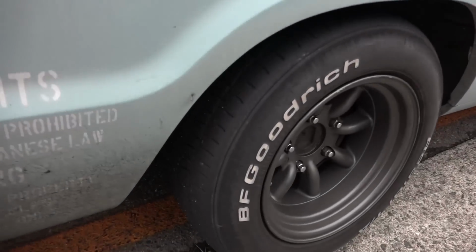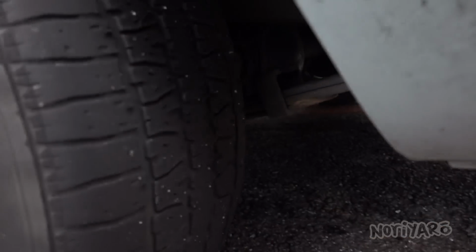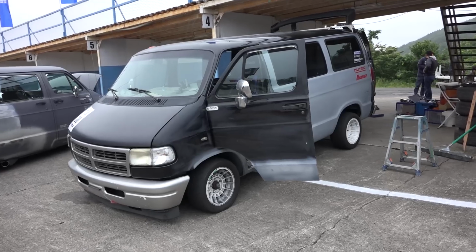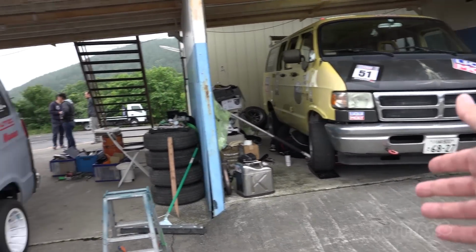As you could probably hear, he has an open diff in this now, so both of the wheels are spinning up pretty hard on the inside, but there's still plenty of rubber left on these tires. Drift van. So this is the more serious end of the field, of course, from the last video, Arakaki-san's car.